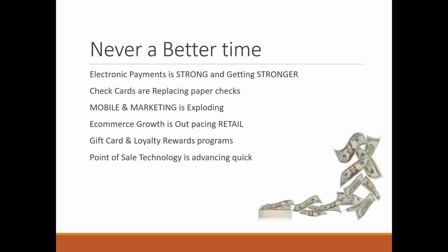Now, there's never been a better time, guys. Electronic payments is strong and getting stronger. Check cards are replacing paper checks. Mobile and marketing is exploding. E-commerce growth is outpacing retail. Gift card and loyalty reward programs are on the rise. Same thing with point-of-sale technology, which is advancing very quickly.